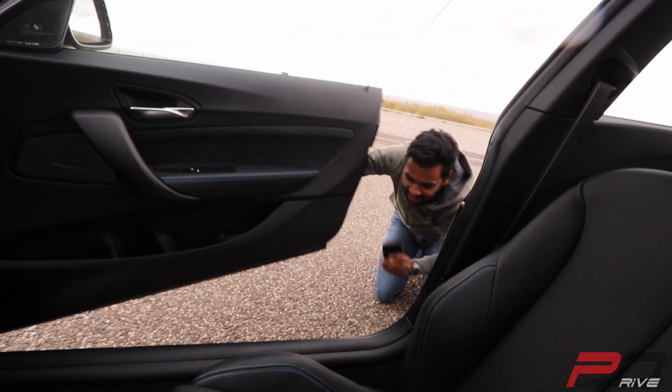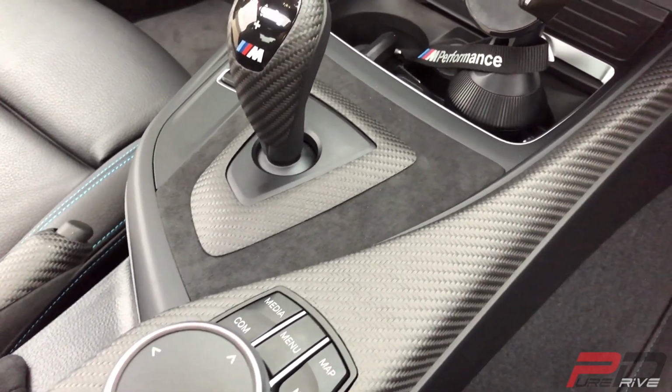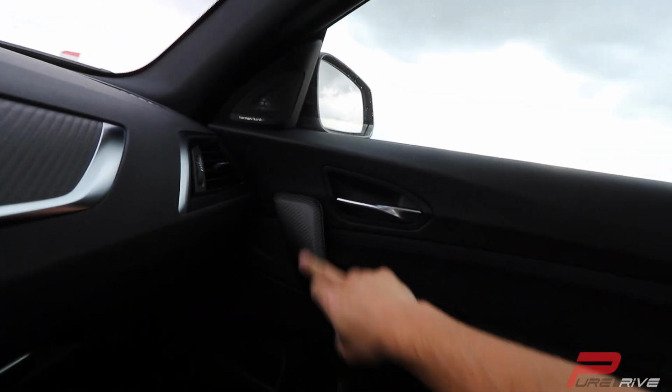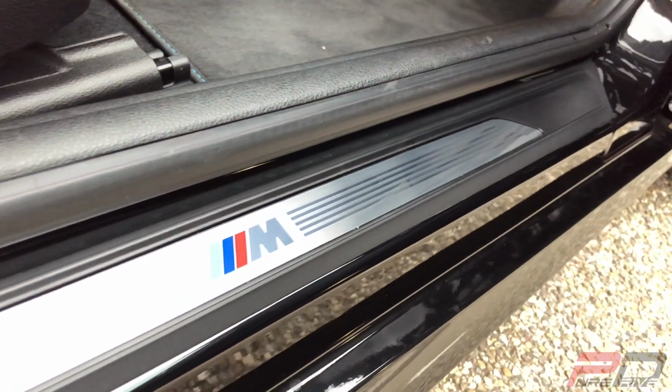Now, once you get in this car, one of the first things that I notice is the carbon. The carbon fiber trim. I just love it in here. I love carbon fiber, as you might know already. Here on the door, dashboard. There are some M things missing in this car. For example, if you want to adjust the throttle response or the suspension or the stability or the steering, you can't do it separately. The only thing you can do is adjust comfort, sport and sport plus.